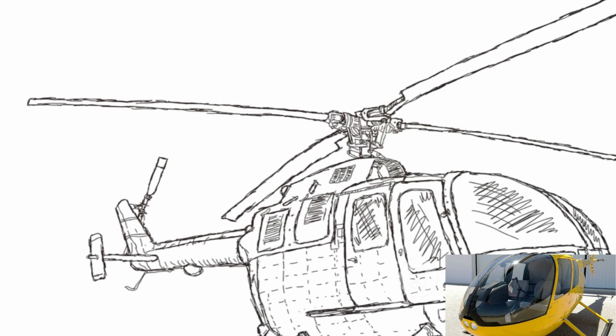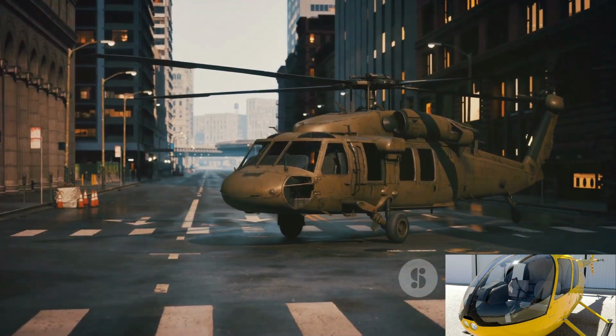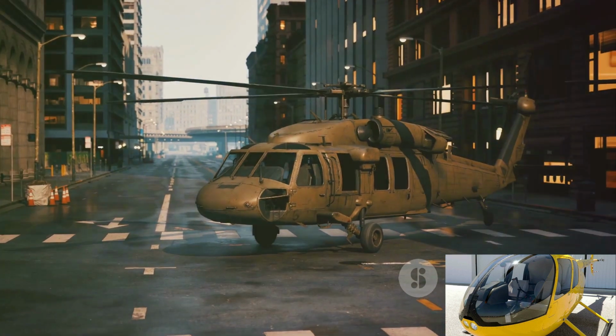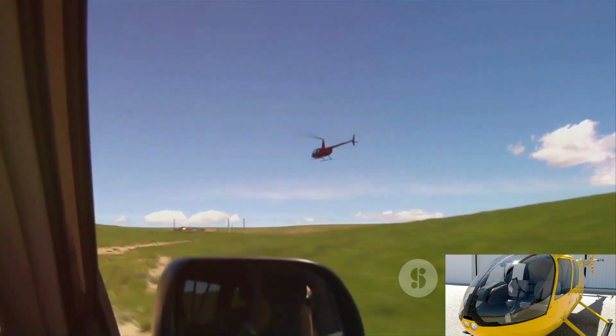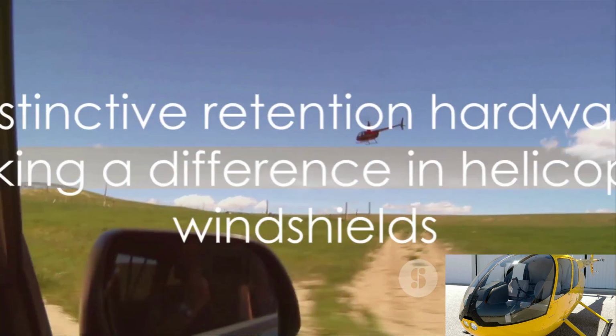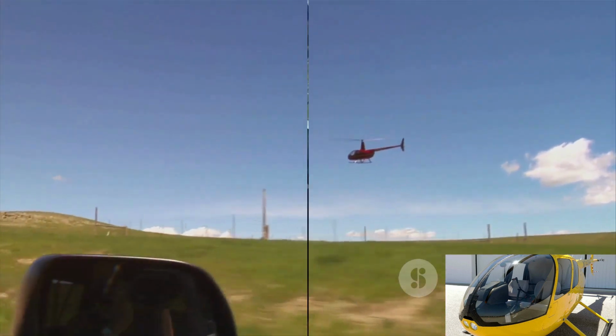Moreover, the choice is optional. The owners of R-22, R-44, and R-66 aircraft now have the freedom to choose between the standard acrylic windshield and the new polycarbonate one. It's a step towards customization, towards making the aircraft fit the pilot's specific needs and preferences. It's not just about the material, it's about the distinctive retention hardware that makes a difference.